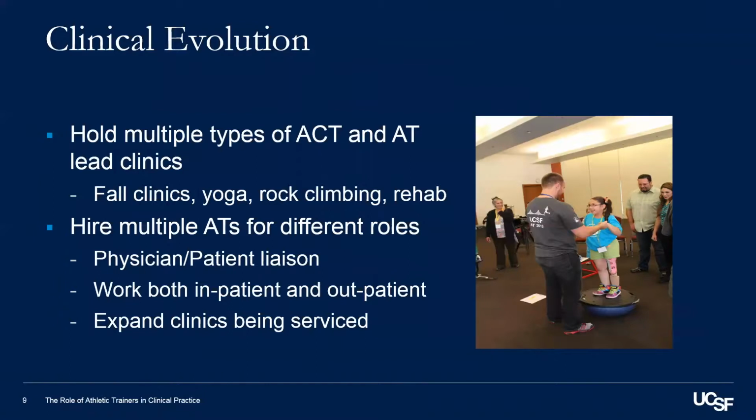OBG for wrist splints and mothers-to-be, or all different kinds. And so giving the time for the athletic trainers to go out and find these other clinics, educate on our services, and inform other clinics that we're here and what we do and what we have to offer, it allows us to increase our overall workflow and increase our referral numbers from different services.